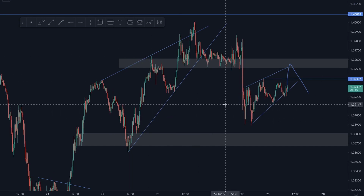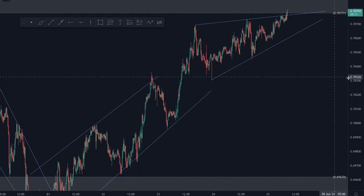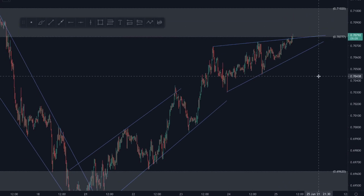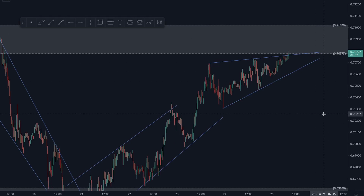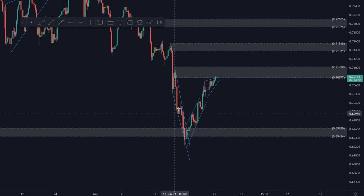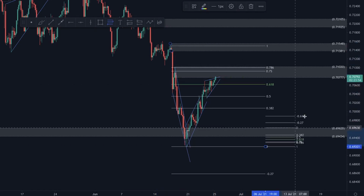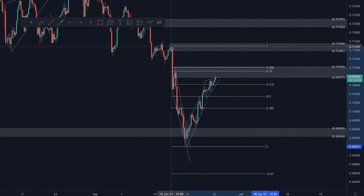Let's head over to Kiwi dollar. And Kiwi dollar decided to move up higher in towards that area of supply at around 0.70777. Looking at the 4-hour time frame, what we can then see is that not much is going on at the moment. If we draw in our fib over here, what you'll then see is that, I just have to adjust it a little bit.